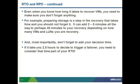How much time does it take for you to decide that there's been a failover? Who's responsible for that in the room here? Who actually decides that it's time to hit the recovery button? A handful of people, maybe? Is that an easy decision to make?